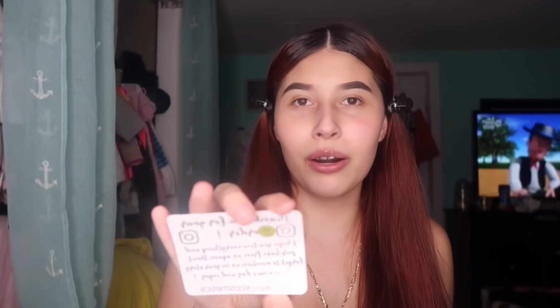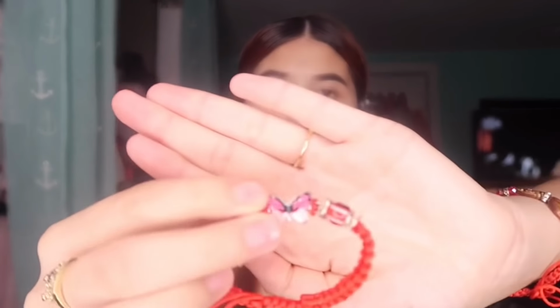Thank you, girl. I appreciate you so much for sending me this. Happy New Year's if you're watching. And then she sent me this little thank you card. She sent me some little things in the baggie. She sent me this little red bracelet del ojo with the butterfly. Oh my gosh, these are my favorites, and plus a butterfly. She's so cute. I think I picked these items out, but still, they're super cute.